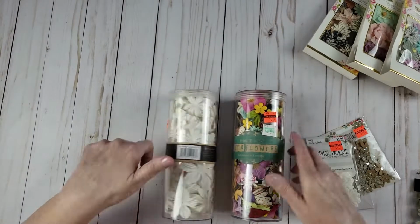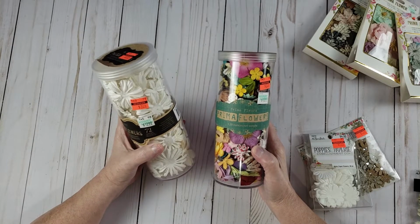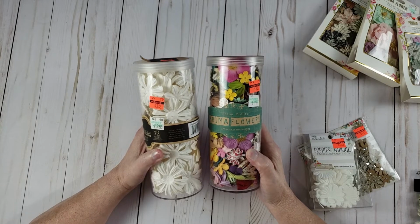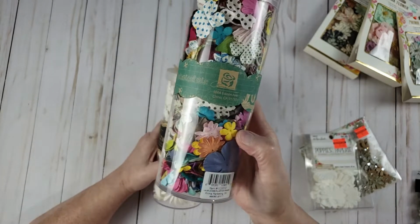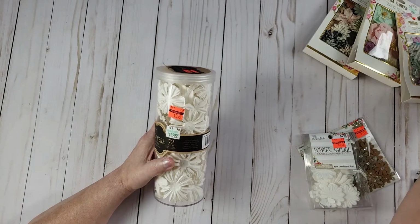And then I found these large containers. These were originally $12.99, and they had them marked down to $3.24. And this is like an awesome deal. This has all different colors in this one. And then the other one that I have here is white.